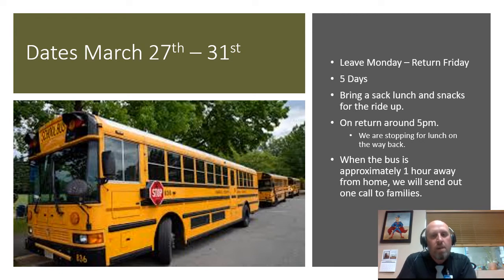When the bus is about 1 hour from the school, we'll send an email out or a call to the families so you'll get an idea so you can be prepared when they come. So just so you know, those are the dates, times, and how that works.